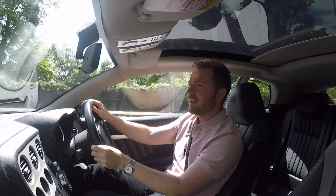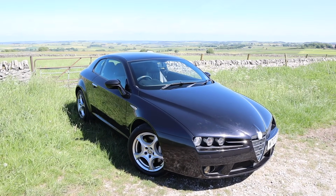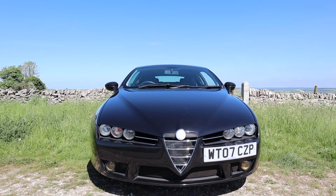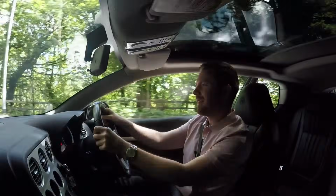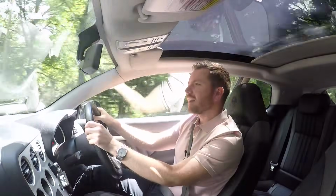Welcome back. Today I'm in this 2007 Alfa Romeo Brera. Before I continue, can we just stop for a couple of seconds just to appreciate the beauty of this thing? From every single angle, it is exquisite. Right, enough of that. What can I tell you about it?